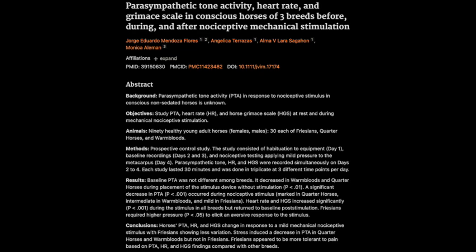And what's fascinating is that even in these baseline measurements, they started noticing something interesting with the Frisians. Oh, what was that? While all the horses had pretty similar PTA levels overall in this resting state, the Frisians consistently showed a slightly higher baseline PTA compared to the other two breeds. Hmm. So even when they were just relaxing, chilling out, their parasympathetic nervous system was a bit more active.